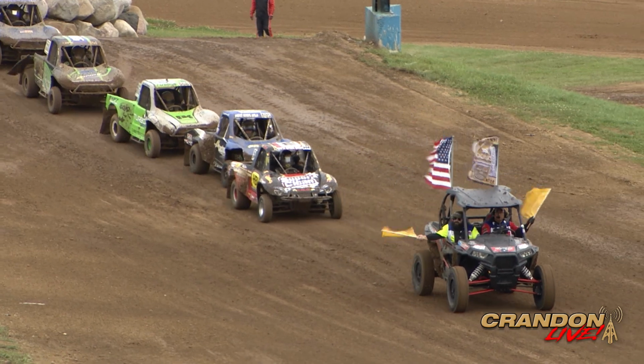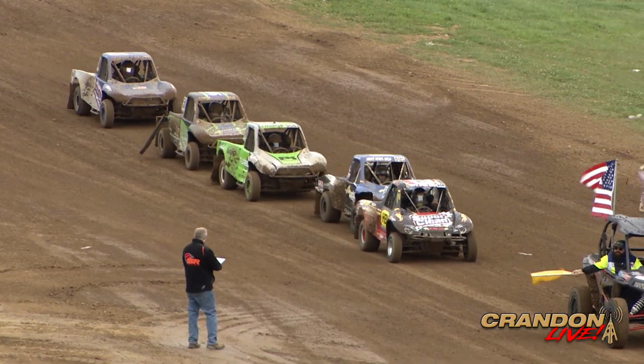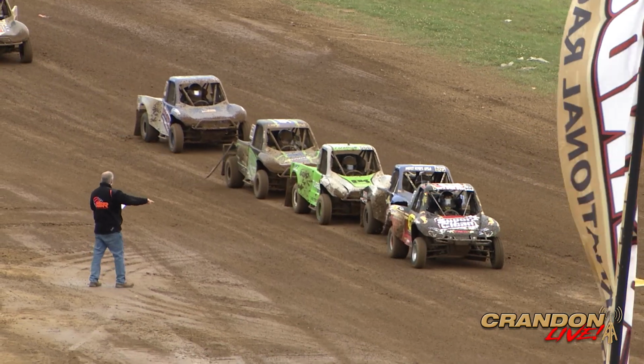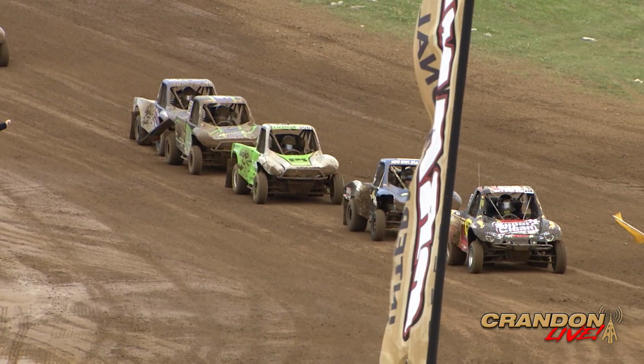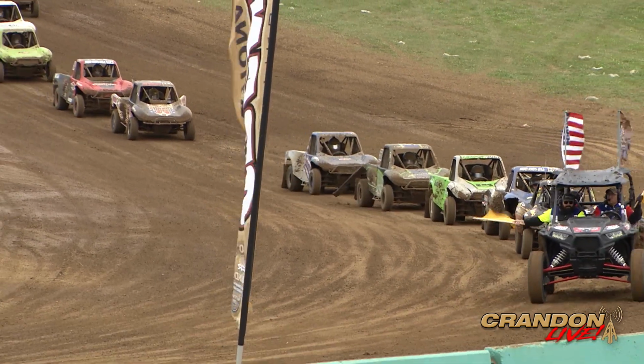This stepping stone concept is not something that we've had in off-road racing for a long time, and it's neat to see this start to play out, where there's a place for the kids to start and cut their teeth in lower horsepower cars and eventually end up in the top classes.